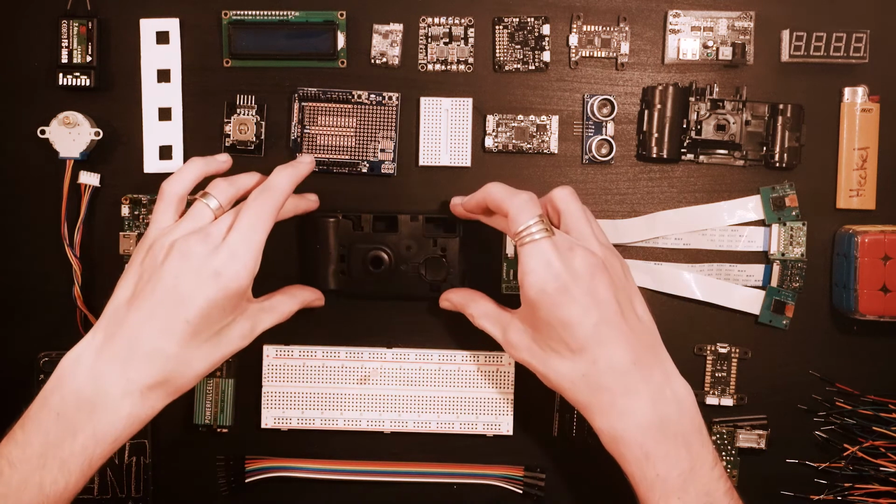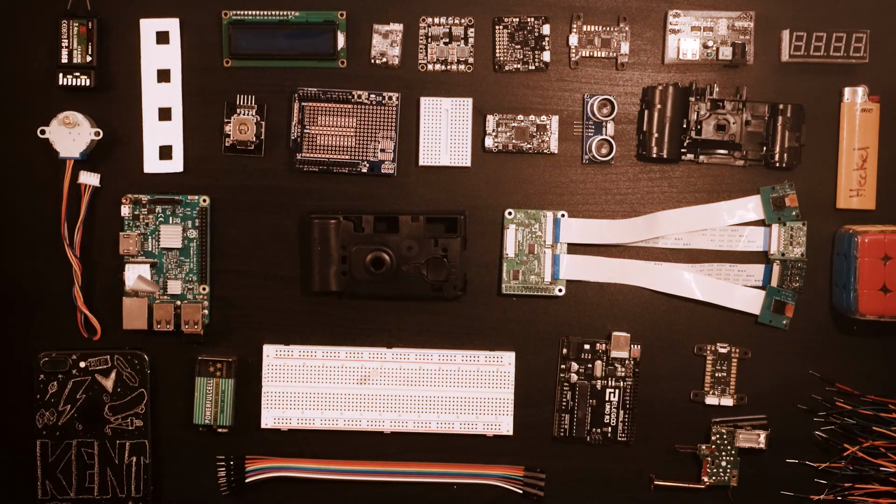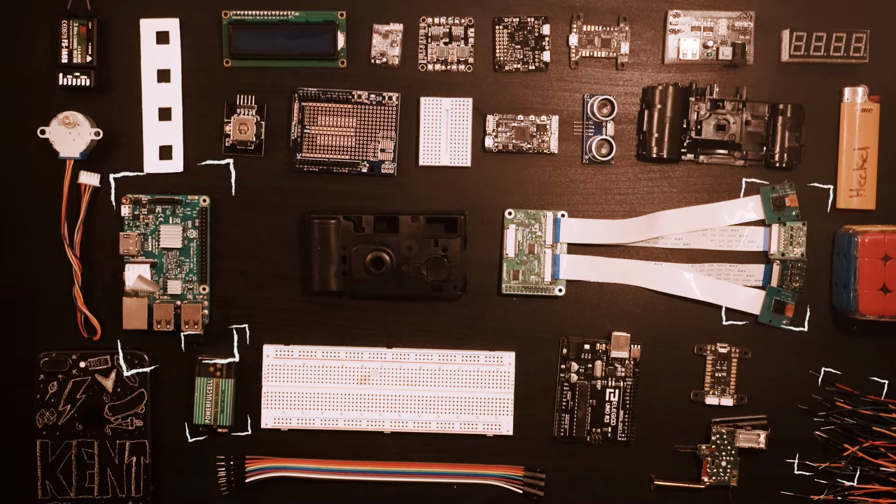Hardware, all of the things that go inside the camera and that are gonna make the camera work. The brain, the lenses, the cables, the battery, and then the software. When the camera does take a photo, what happens? Does it send it somewhere? Does it apply filters automatically?